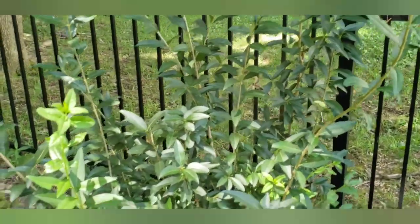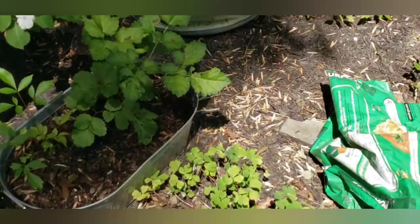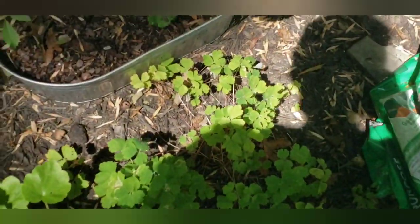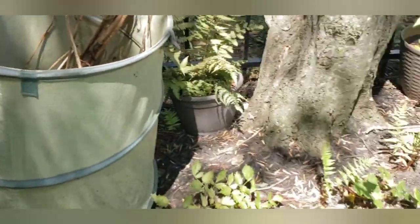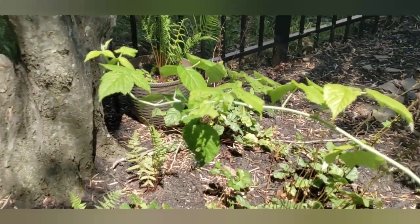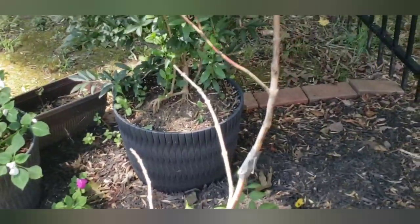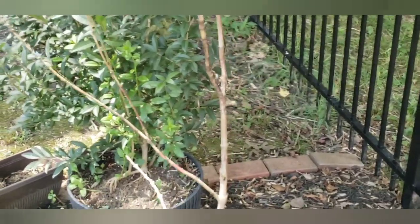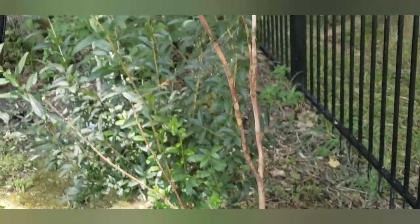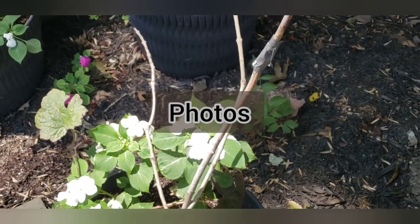There's a lilac. Let's see here, astilbe, columbine. Got a bunch of shade things back here, ferns, astilbe, heuchera. But this poor guy is the Japanese maple I tried to save off the clearance. And I'm going to put videos right here.